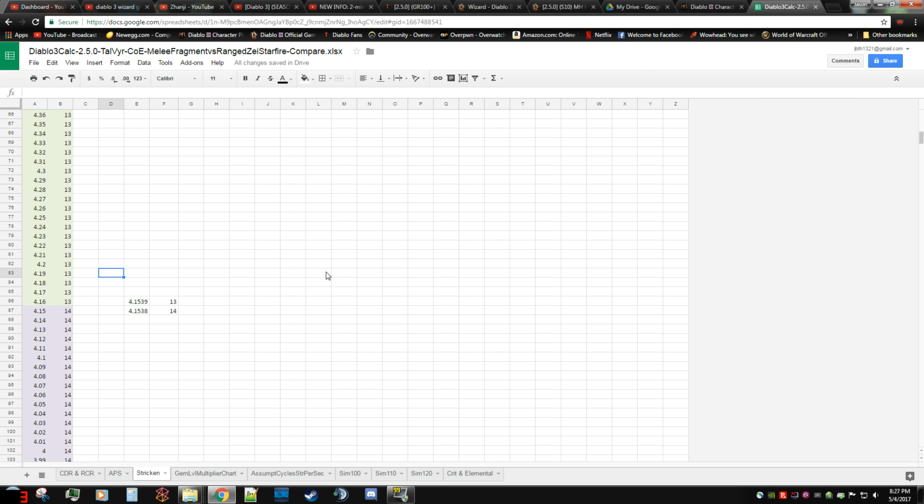Now before we go into the comparison, know that in the compare, we are only looking at the Rift Guardian portion of the fight. We aren't looking at the Rift at all. There are too many variables with that, so just keep focused on the Stricken stacking and comparing it to the upfront multipliers of the ranged build.